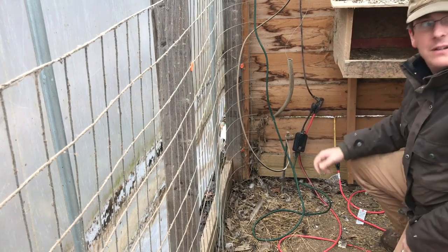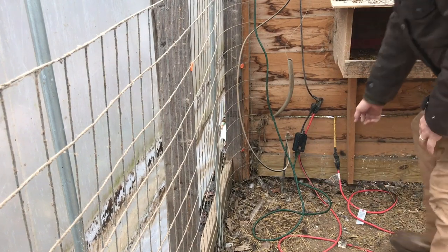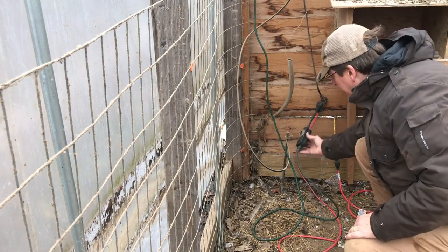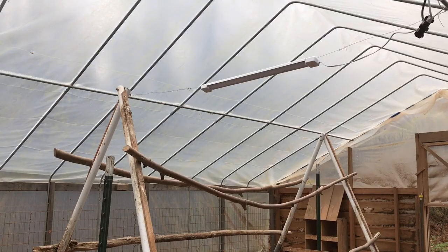It's pretty sensitive, so right now the light is off. If I put my thumb over the sensor and hold it, then the light comes on. Goes back off. So there we go. So once it senses darkness and it stays dark, then the light will come on and stay on for 4 hours. At least that's what it's supposed to do.